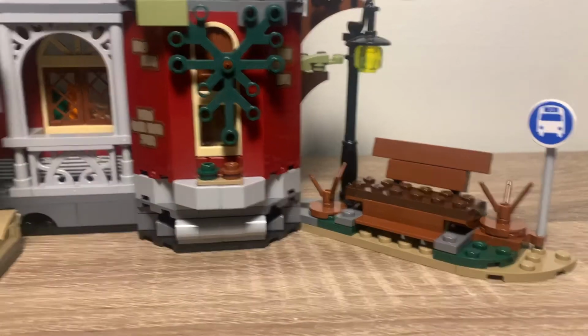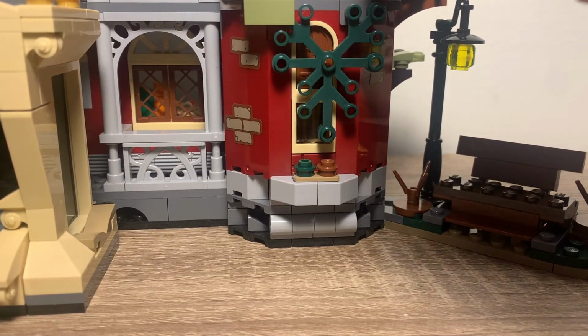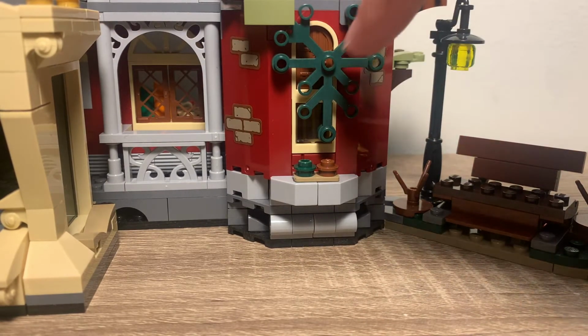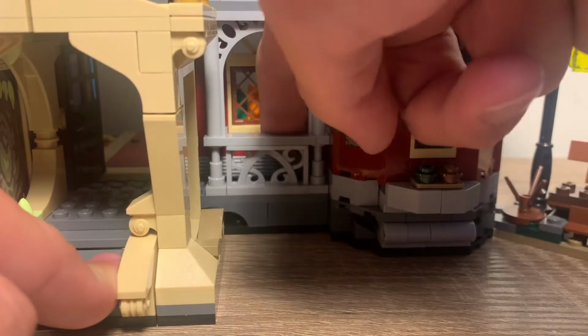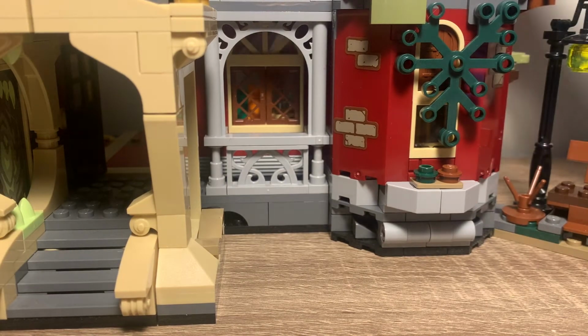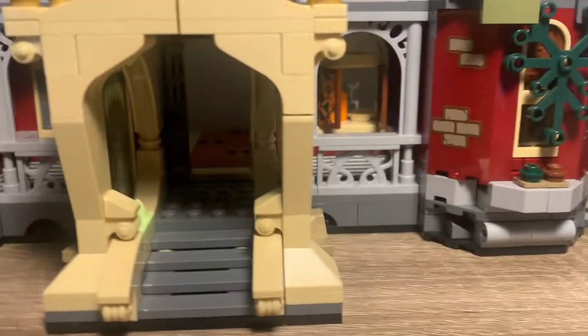Right here, they have the actual sort of school building. This is the front wall here. It's a little bit brought out with these pieces here, which look awesome. There's some foliage. Here they have a little balcony, I guess, where students can stand and whatnot. And then there's a window there that you can open up from behind. Let's just show you that. Boom, there you go. Right here is the doorway.